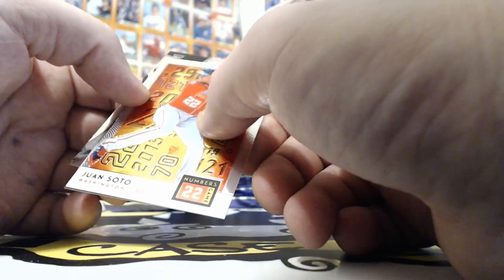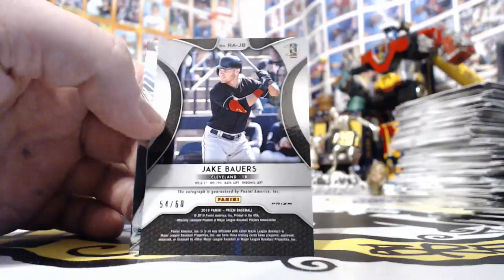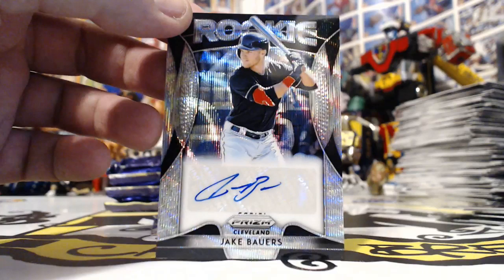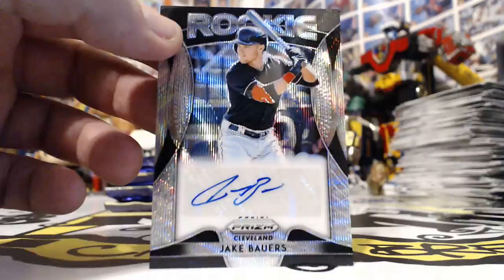All right, Juan Soto Numbers. These are cool looking inserts. And number to 60, Jake Bauers' autograph going out to the Cleveland Indians. Very nice blue wave. Almost looks like an Alex Bregman auto. Maybe they put the wrong sticker on there. All right, Indians. Rich Arneff. There you go, Rich. Blue wave auto to 60. Very cool. Loriano.